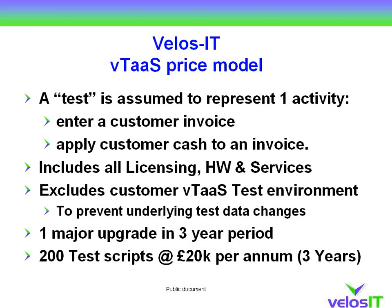If you've already done a Release 12 fairly recently and you weren't planning one for, say, the next 4 or 5 years, then we would look at a different and lower pricing model than this. But what we find is most customers are looking at doing a major release, see the benefit of this, and then use it subsequently after they've done the implementation. And what we're looking at is 200 test scripts at £20,000 per annum on a 3-year contract. And this is run and maintained on your behalf.